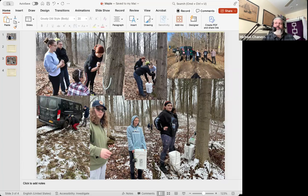If you don't know, sap runs when the nights freeze and the days thaw. So sap wouldn't run right now because it's freezing during the day. What is it? It's 21 degrees right now. So I know that Kate is watching the thermometer and watching the forecast to know when it will have an extended period of the evenings freezing and the days thawing. That's when the sap will run. That's when you can tap trees, and that's when you can collect the sap.